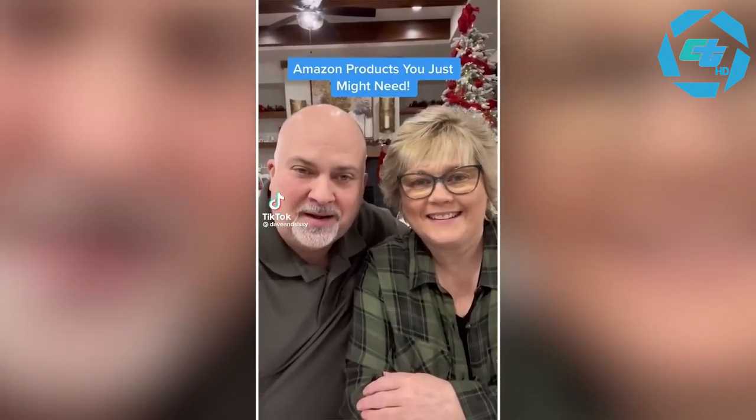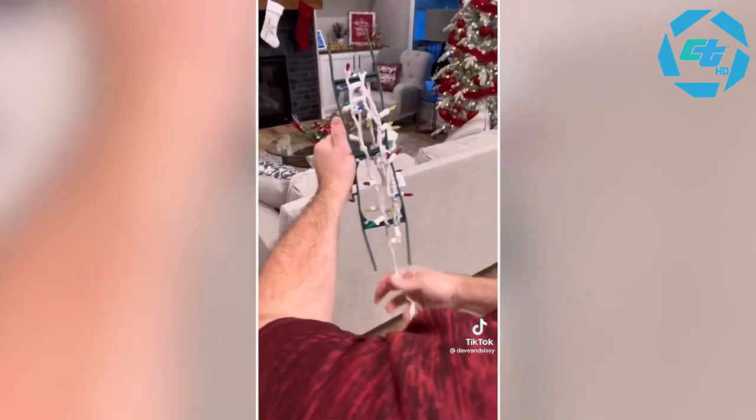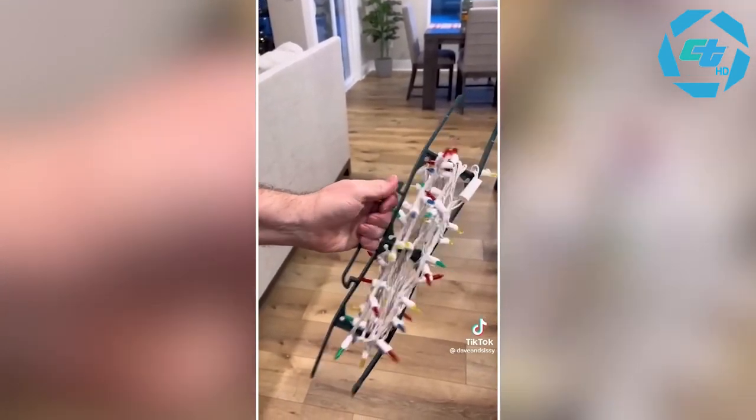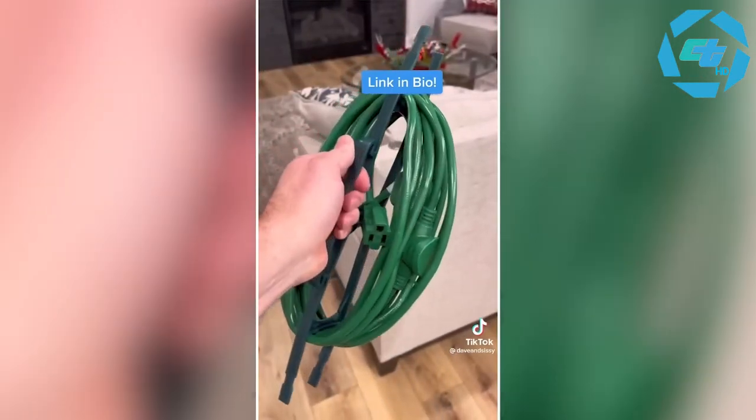Amazon products you just might need. And we check them out so you don't have to. Tangled lights and cords are a pain, but this multi-purpose holder comes in a pack of four and is great for winding up Christmas lights, power cords, beads, garland, rope, and more to keep them tangle-free. They're made in USA and fantastic to have around the home.